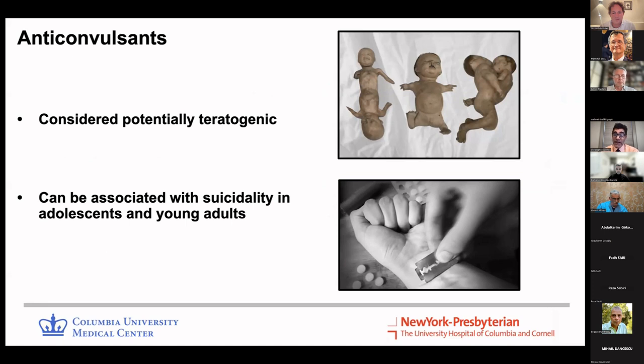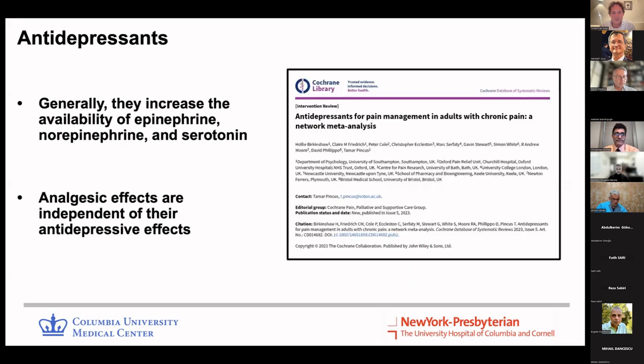And in patients who are young, like adolescents and young adults, it can cause suicidality. So again, you got to be careful with that. The antidepressants, also first line, some consider them second line agents. Generally speaking, they increase the availability of epinephrine, norepinephrine, and serotonin, the adrenergic neurotransmitters. And the analgesic effects are independent of their antidepressive effects, because that's what patients are going to tell you first. Why you're starting me on an antidepressant when I'm not depressed?